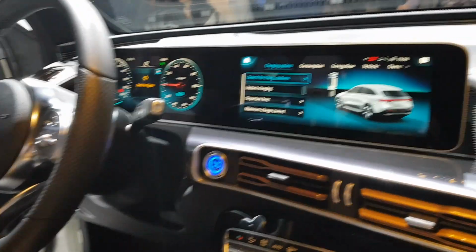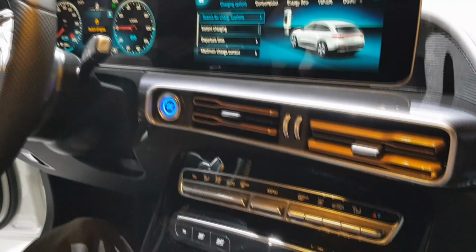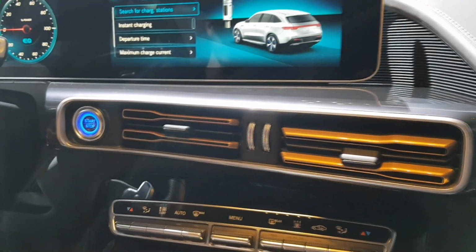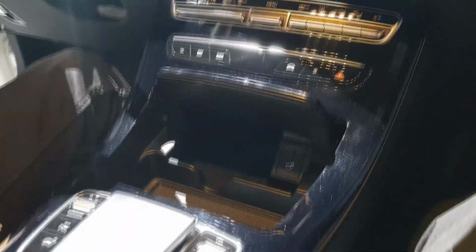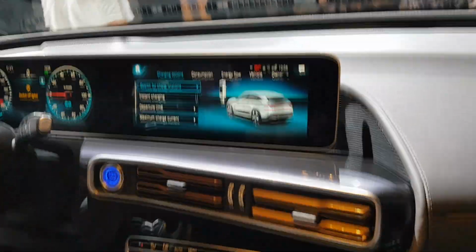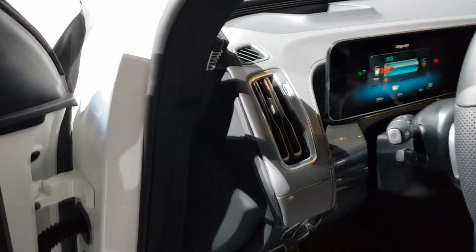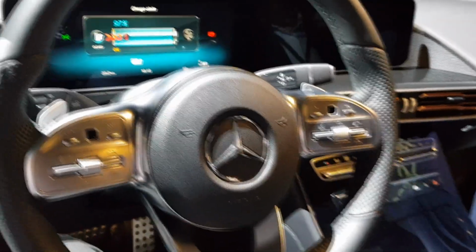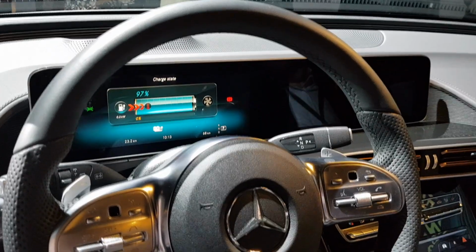So you've got the really, really wide dual screens, which are pretty standard now on all new Mercs. The stop-start button is there, and then you've got all the climate controls and all the other buttons around the interior as well. I'll jump in the driver's seat shortly and give you a view from the driver's seat as well. Alright, we're going to jump in the driver's seat now. Sorry, I haven't got an ultra-wide lens, but that's going to be solved soon.